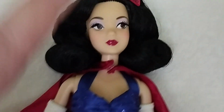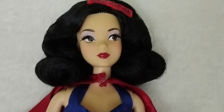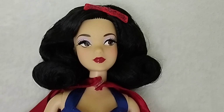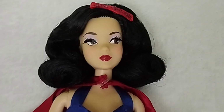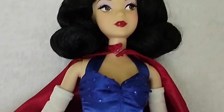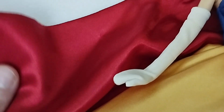And then moving down, her lips are super red and very vibrant, and I love that. She's looking innocent yet very stylish, all-time elegance, I would say. And then we find the cloak, and this is actually made out of the best satin I've experienced out of any given collector doll. I think this was the very best.